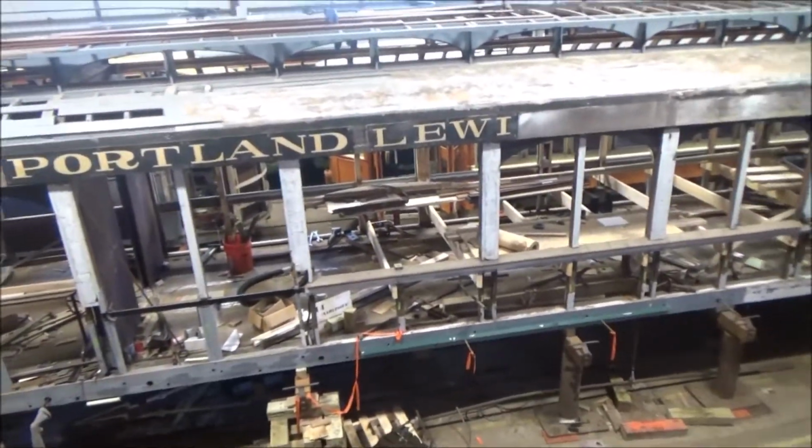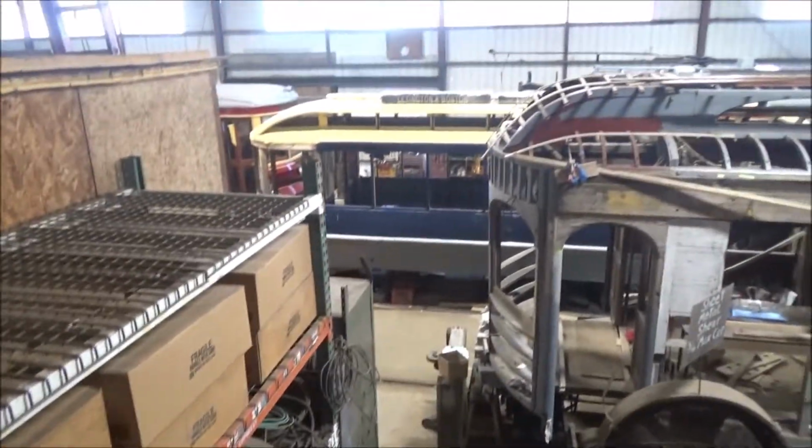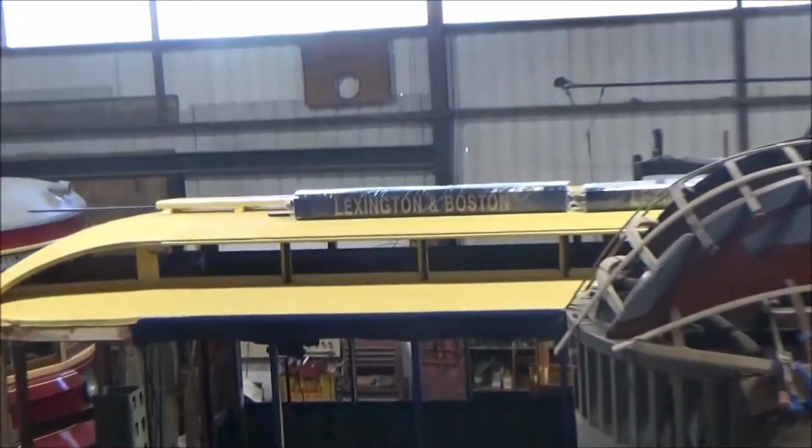Restoration stuff over here, Portland or whatever. Gotta do this quickly before I run out of battery life. You just jump over here. Lexington to Boston. Jump over onto that thing and get right down there. So yeah, we just finished with this thing. There wasn't really much I could record, but yes, this is like restoration projects right over here.